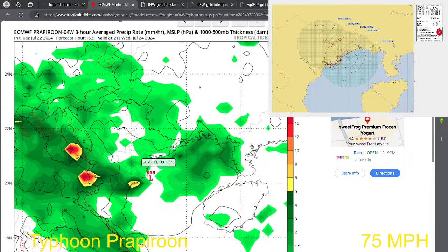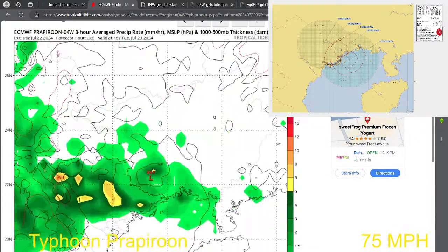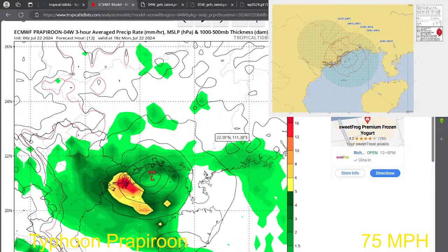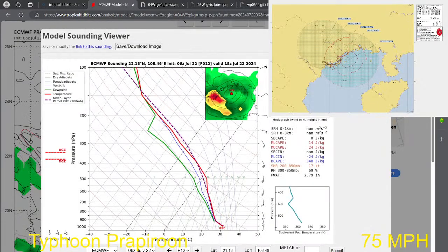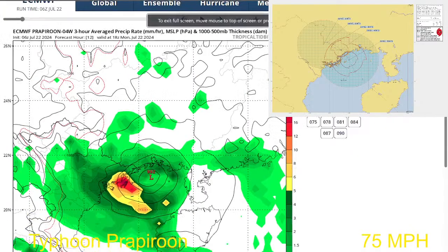You can definitely see the shear if I pop this up. Yeah, shear is 27 knots at this point. So for a storm that has no convection over it, that's very bad, really. So 2 p.m. July 22nd. See what the shear is right now. It says 17 knots, which already isn't really favorable. That's why it's doing this.